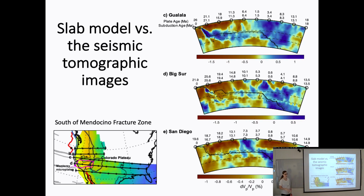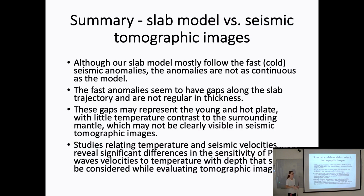So what can we learn from this? And what can we say about this test for the model compared to tomography? A very important thing to remember, which I kind of mentioned before and I'm going to elaborate on, is that seismic tomography images velocity variation, which relates to temperature variations. And I'm suggesting there's a really hot, young slab underneath the surface. And we have to think, would it create a really blue, fast, cold anomaly if it's just being created, right? So that's one thing to remember.